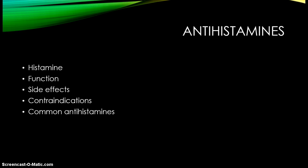The next antihistamine is Zyrtec or cetirizine. Should be used cautiously in children under 6 and anyone over 65. Also, again, with those with hepatic or renal impairment, not failure. Side effects are headache, nausea, vomiting, diarrhea, abdominal pain. Zyrtec can be used for year-round allergies.